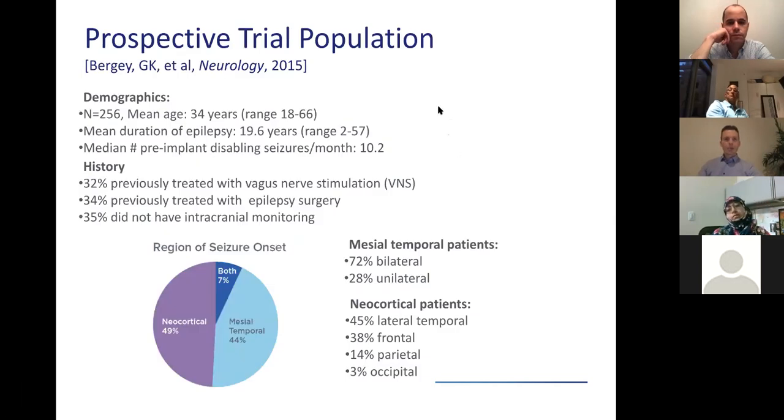So the prospective trial population, and in your mind, you sort of want to say, okay, well, we know that this works for the patients in the trial. So if you're going to get this into your practice and you're going to talk to your attendings about this, most likely the patients you'd want to start with are the patients who were in the trial. So you can see the demographics here, a fairly young population as we usually see in epilepsy.